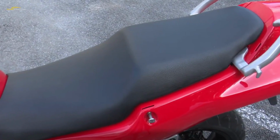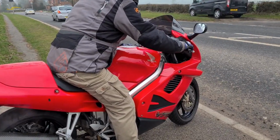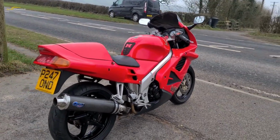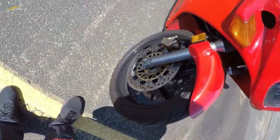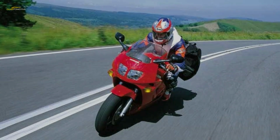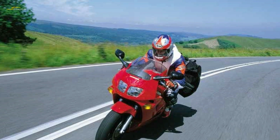The RC36-2 got a completely new chassis, a lighter, stiffer aluminium beam frame, a redesigned single-sided Pro-Arm, new 5/6 spoke wheels, updated discs, preload adjustable forks, a 3-litre larger fuel tank, and an overall reduction in weight of 7 kilograms. Handling is lighter, sharper, and more accurate than the previous RC36, much to the delight of sportier-minded VFR owners who prize the old RC24 attitude.